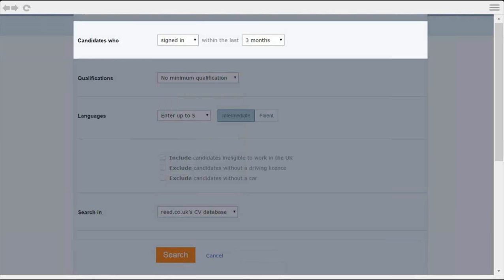Now I would always recommend people that have signed in rather than those that have registered, because you may get somebody who registered a month ago and has done nothing else on the site since. Or similarly, you might get somebody who registered 5 years ago who has logged in yesterday because they're now looking for another job. So I would always recommend keeping it to signed in. The date range, you can go up to 12 months. It's worth noting that on reed.co.uk, all CVs are no older than 12 months.